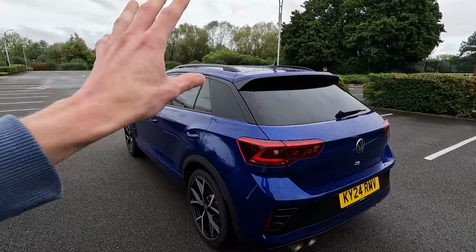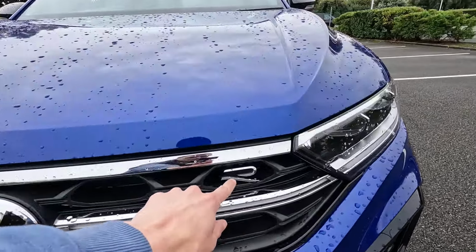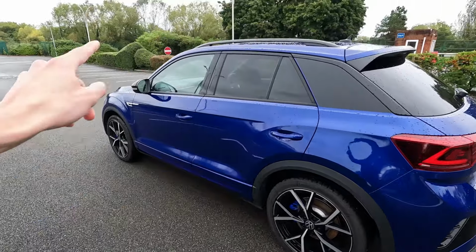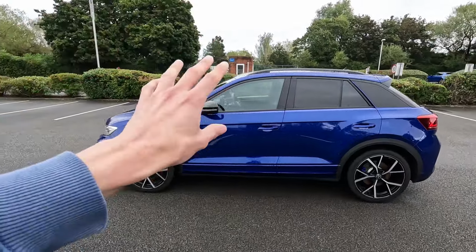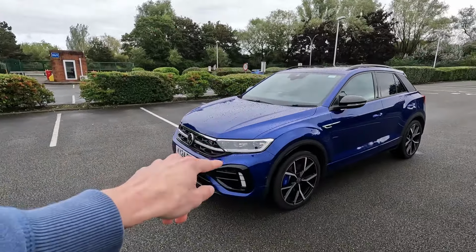This particular car is in Lapis Blue. It's Volkswagen's UK press car. That's where I'm at today, up in Milton Keynes. The 19-inch Estoril wheels as well are part of this car. You've got dynamic chassis control, panoramic roof. It's basically every single option you want. 2-litre, four-wheel drive, 296 PS car.